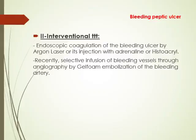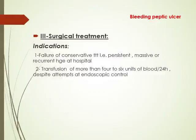في الأيام الأخيرة بدأنا نعمل selective infusion للبليدنج vessel، طبعا guided by angiography by gel foam embolization، وده بيقفل البليدنج artery وبيساعد إنه يقلل البليدنج بصورة كبيرة. آخر حاجة بنلجأ لها في عيان bleeding peptic ulcer هي surgical treatment.